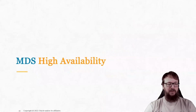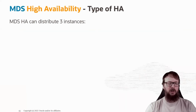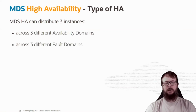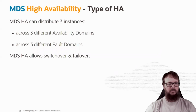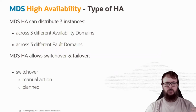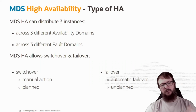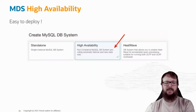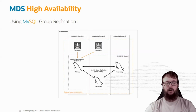Also, what have we done? We added HA to MDS instances now. So we can distribute 3 instances across 3 different availability domains, across 3 different fault domains, right? You can do a switchover, meaning that it's manual and you plan for it, or you can do a failover, which is automatic and unplanned. And how complicated is it to deploy HA on MDS? One single button. You just say, I want availability, and that's it. And of course, what are we using to do our HA? We are using group replication, right?